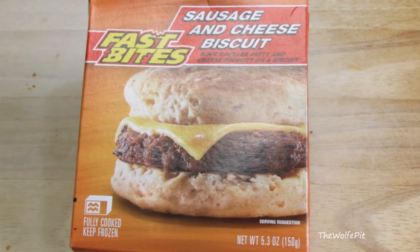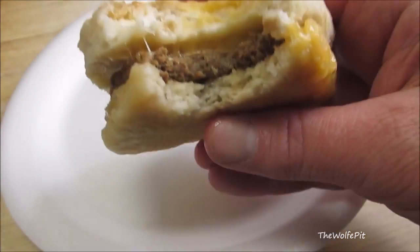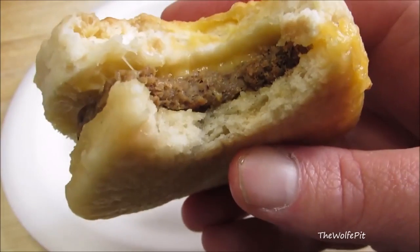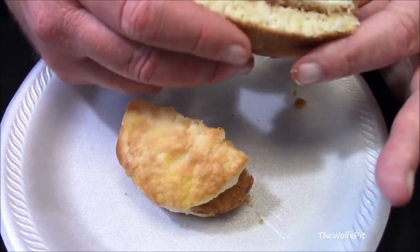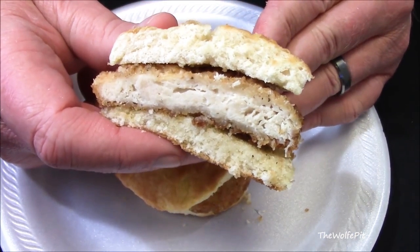Fast Bites sausage biscuit. Again, it had a whole lot of ingredients, but it was surprisingly good. The biscuit was a little bit doughy from the microwave, and the sausage had a good flavor and a decent meaty texture. In a pinch, I'd eat one of these again. The same goes for the Fast Bites chicken biscuit. It had a plethora of fillers and ingredients, but it had good flavor and the texture was okay. Again, in a pinch, I'd eat it.